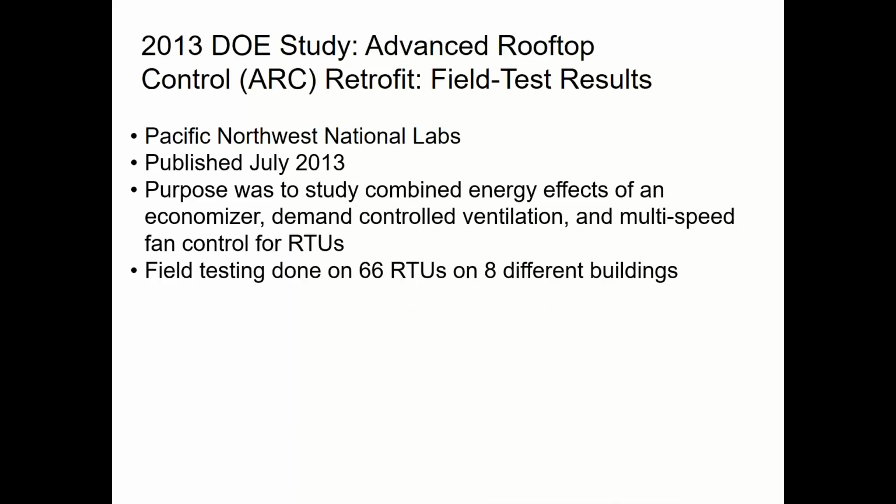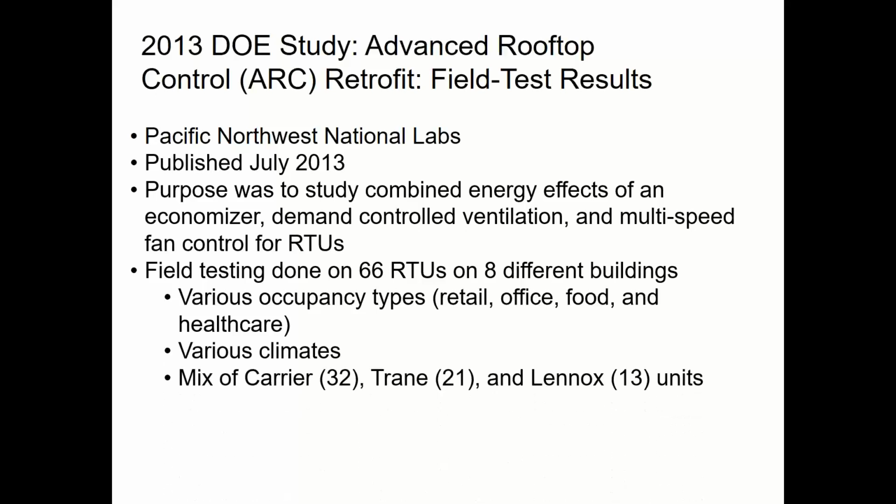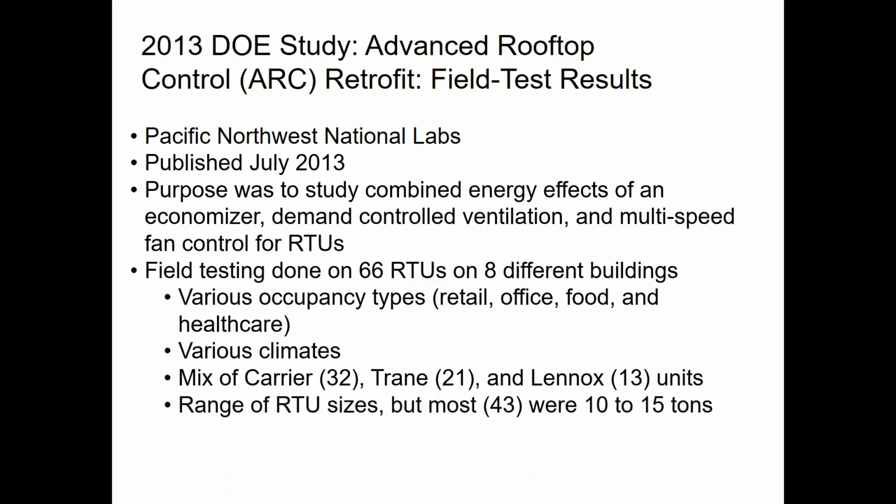So they did a bunch of energy modeling to figure out how much this stuff would save. And then they did field testing on 66 rooftops to verify that their models were correct and or tweak their models to make them more correct. And these units that were in the study were in different geographic areas, different types of building usages, and different manufacturers, just trying to get a broad sample to see if they've been modeling it correctly the way they think they were.